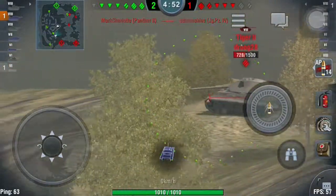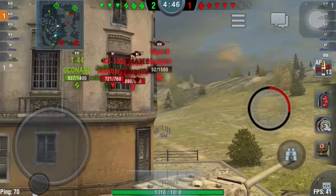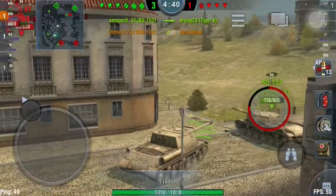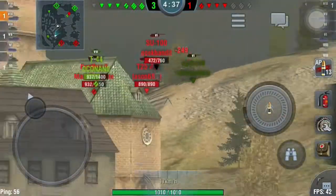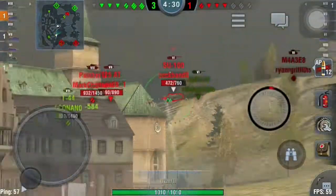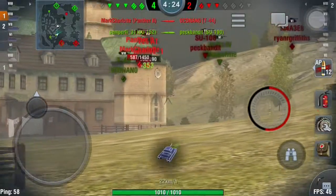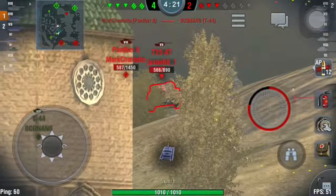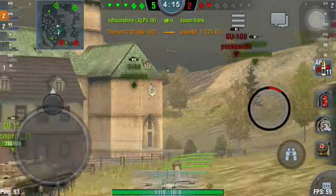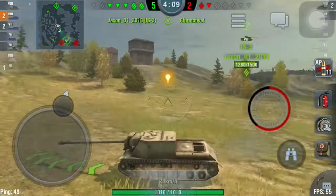And I see the King Tiger. Put a big juicy shot into him and back up. The SU-152 does his job perfectly, takes him out. Oh, that's crap. The SU did his job. So I'm still reloading, and I want to kill that. So I decided to take out that T-25.